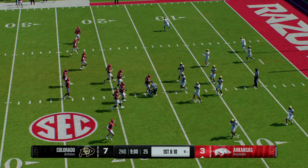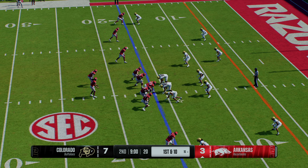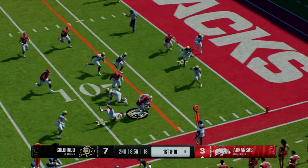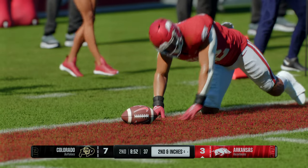Now to see if these guys can get back in the game as we open the second quarter. And the Razorbacks getting set on first and 10. From the gun, the ground game. And he broke one tackle on the way to a solid pickup there.